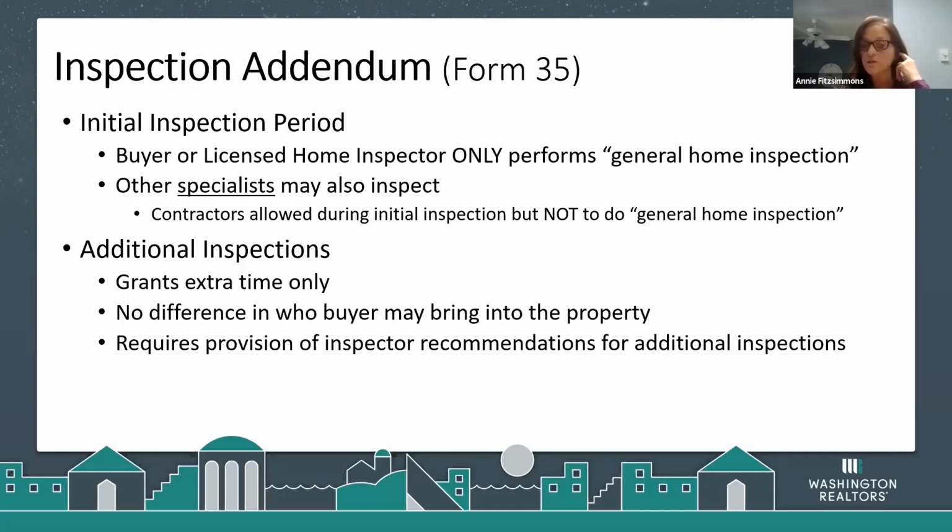Which means that under the current form, the only time that the buyer has an automatic right to bring a contractor in is during the additional inspection period, when the language of the form says that buyer has the right to bring specialists into seller's home, no requirements pertaining to the home inspector statute. So under the existing form, buyer can have their home inspection in their initial inspection period, and then if they need bids from a contractor to support the work that the inspector has recommended, they've only got, as a matter of right, the time during the additional inspection period to get those contractors into seller's home.